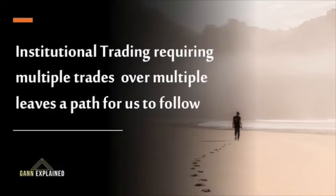Here's the thing, because institutional trading requires multiple trades over multiple days to get to this average price, it leaves a path for us to follow. We become a trading sleuth.